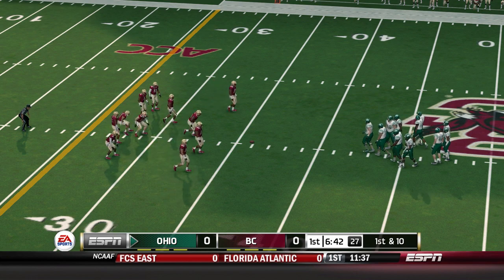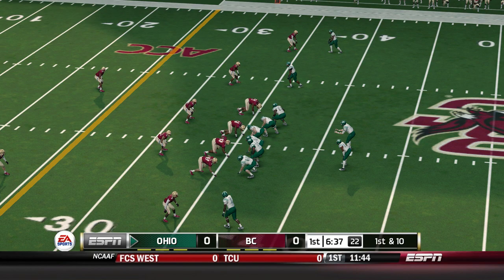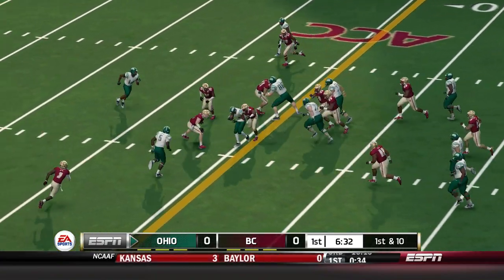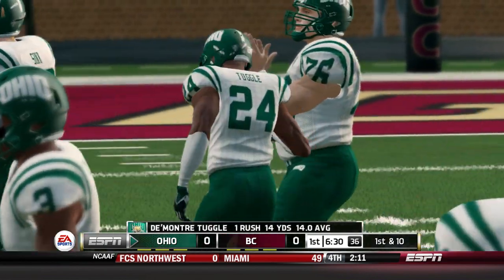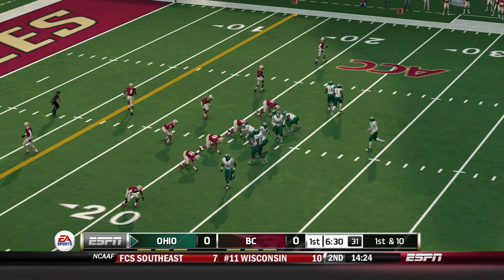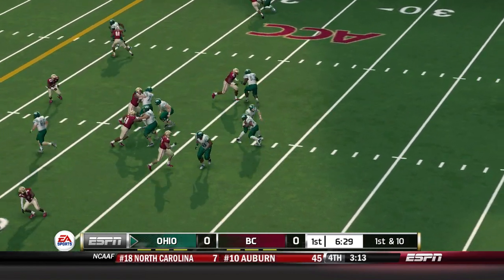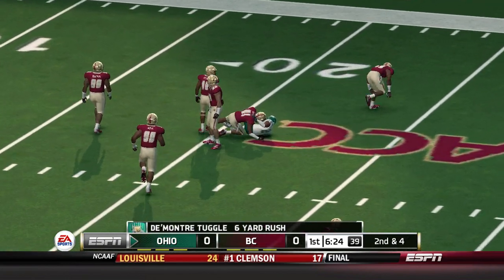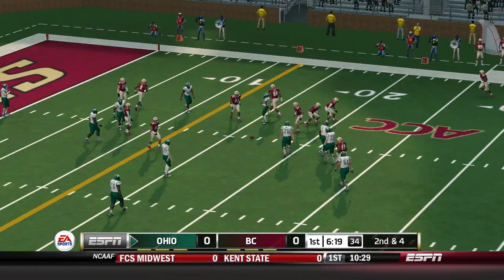First and 10. Ball on the 36. He makes his way to about the 22. That's good for a gain of 14 yards. First down. Takes it up the middle for a nice run. That's a gain of 6 on the play. That'll make it second and 4.